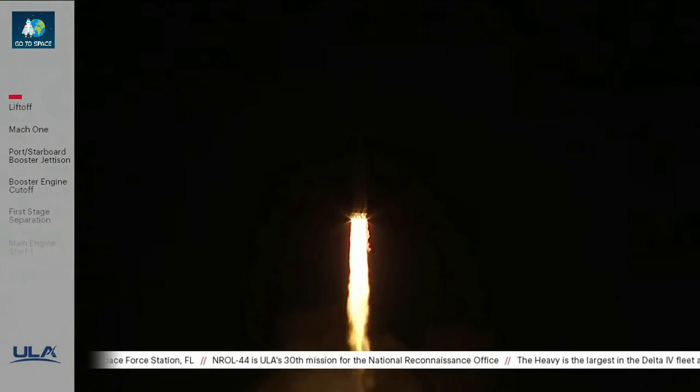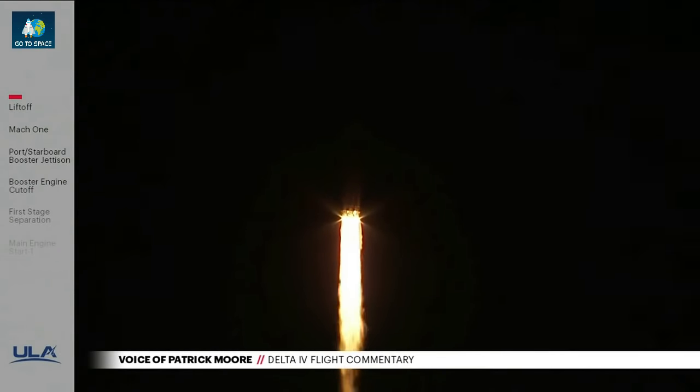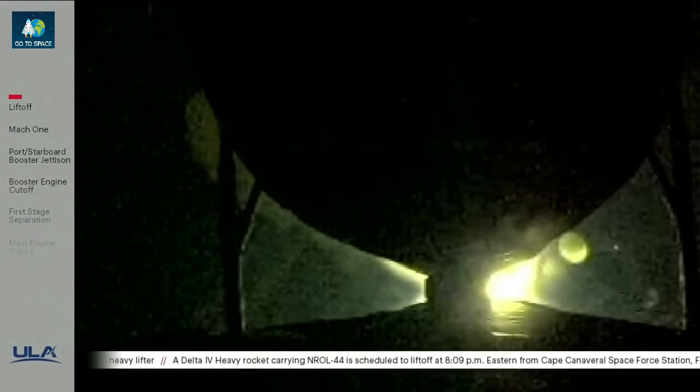All three RS-68A engines look good in full thrust mode. Now 15 seconds into flight, vehicle has begun the pitch over maneuver. Body rate response good. You are hearing the voice of Patrick Moore providing launch vehicle status data. 25 seconds into flight. Engine operating parameters continue to look good. Body rate responses look good.